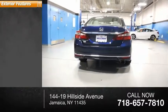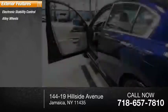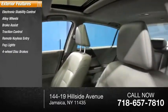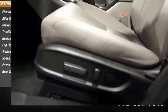Here are some of this vehicle's great options: electronic stability control, alloy wheels, brake assist, traction control, remote keyless entry, fog lights, 4-wheel disc brakes, speed control, power moonroof, rear window defroster.